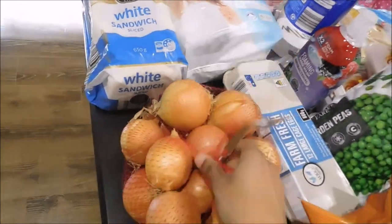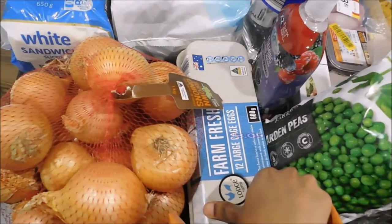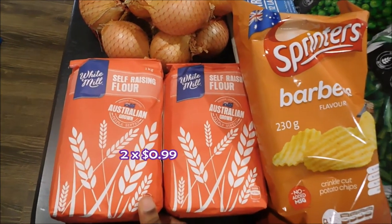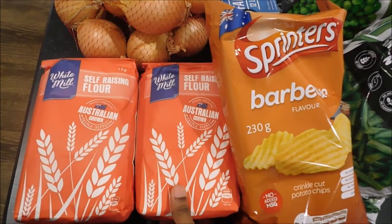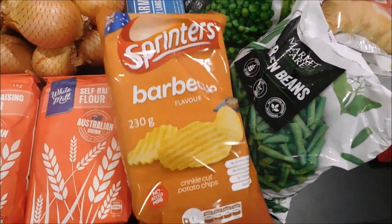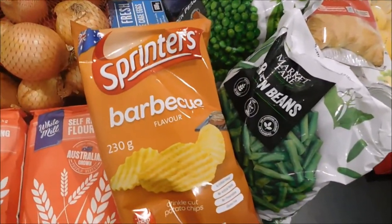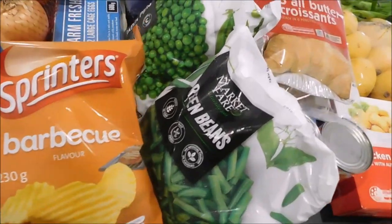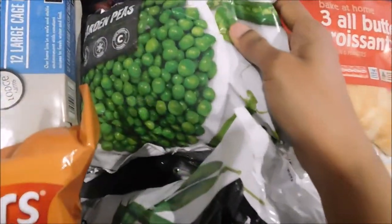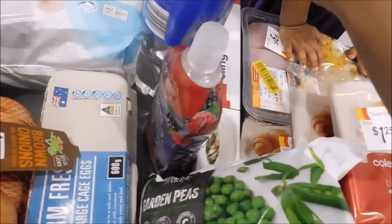And we've got onions, 2 kilos, and eggs, 12 large caged eggs. And then we've also got 2 self-raising flour, 1 kilo each. Yes, and we also got, what are these? Spicy chips. We've got barbecue flavored chips, the crinkle cut potato chips, and we've got frozen beans and frozen peas, foaming hand wash, and lemonade.